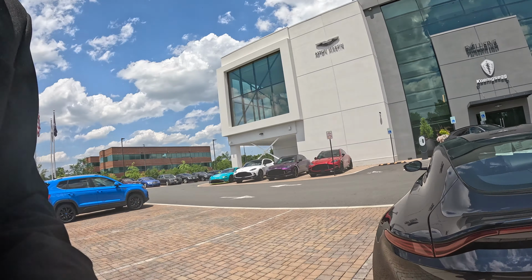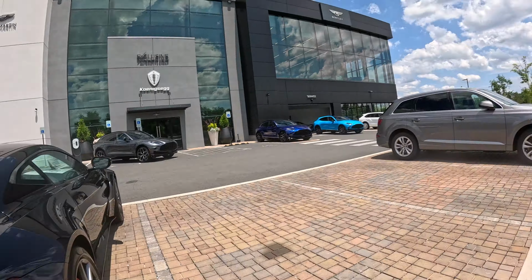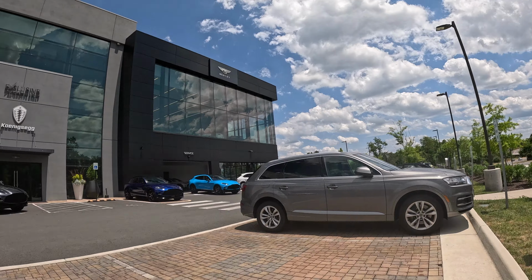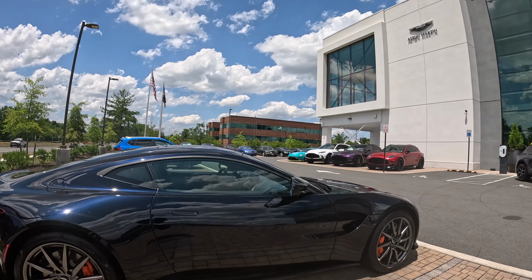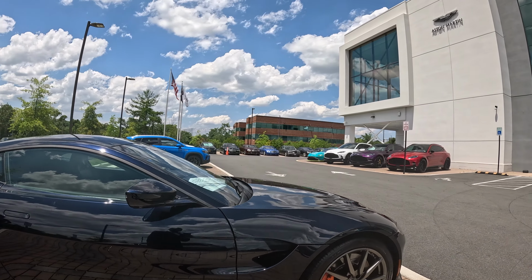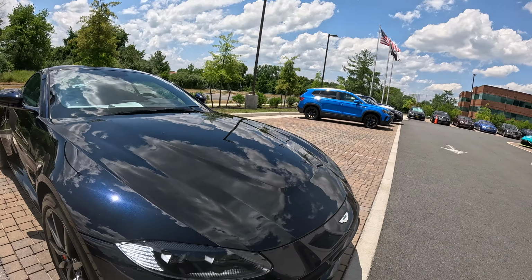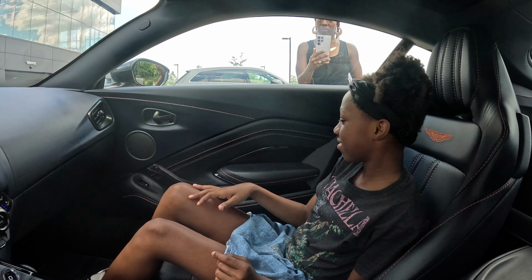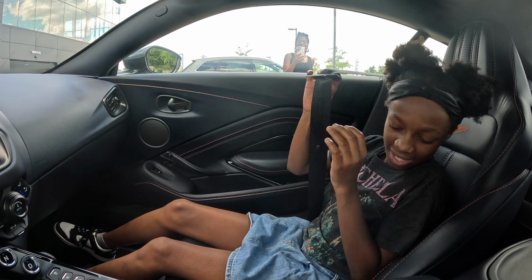I love the Vantage. And this thing just growls. What do you think? Very nice, very nice. Ah, you know how to get in, huh? This is too low. It's a low car, isn't it?